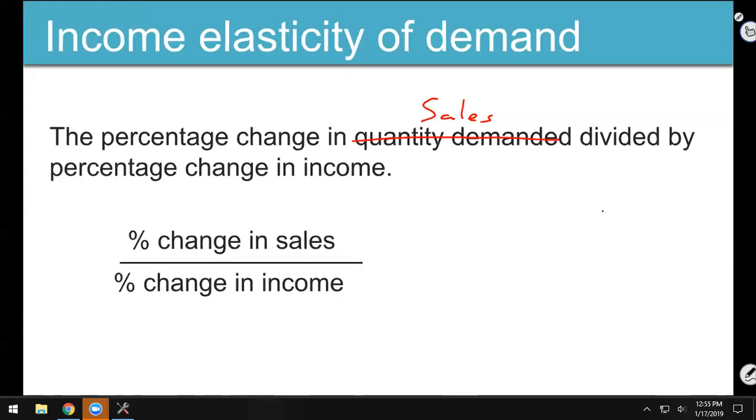So, I'm going to show you now, when you see these problems on a test, turn off your brain and just start working. Just automatically do percentage change in sales, do it first, then do percentage change in the other one, and then divide it. Then you turn your brain back on and start looking at what you did. Just blindly do percentage change in sales first and then divide it by the percentage change in whatever the other thing is. Sales, income, or cross price that we'll talk about here in a few minutes. Next Thursday.